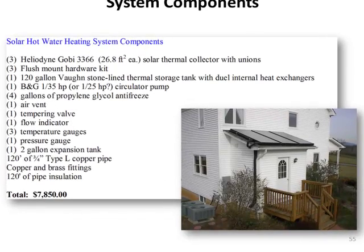The system components are listed here. You can see that there are 3 collectors, a 120-gallon storage tank, which I'll talk about in a slide coming up, a circulator pump, 4 gallons of antifreeze, and a bunch of other valves and components. The final price of the system was $78.50, which is significantly less than the price that I talked about in a previous slide. And this is because 8 years ago, the price of solar water heating systems was much less because the price of copper, aluminum, and steel were much less.